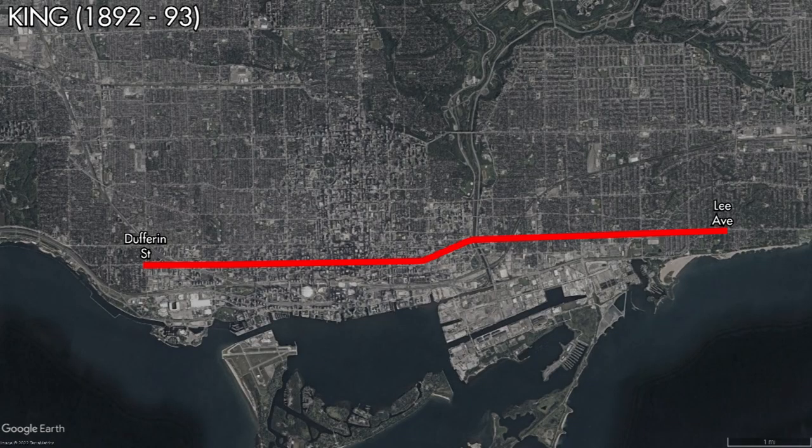On October 28, 1892, the King Streetcar would be extended west from Dufferin Street to Roncesvalles Avenue. Service to the Canadian National Exhibition would be routed down Dufferin Street to the Dufferin Gates. On June 30, 1893, service on the King Streetcar would be extended east to Balsam Avenue. By the 1900s, service on the King Streetcar was operating from a Y at Neville Park Avenue along Queen Street and King Street to Sunnyside Loop.